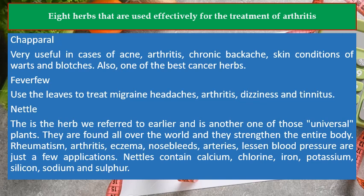Feverfew, use the leaves to treat migraine headaches, arthritis, dizziness and tinnitus. Nettle is the herb we referred to earlier and is another one of those universal plants. They are found all over the world and they strengthen the entire body. Rheumatism, arthritis, eczema, nosebleeds, arteries, lessening blood pressure are just a few applications. Nettles contain calcium, chlorine, iron, potassium, silicon, sodium and sulfur.